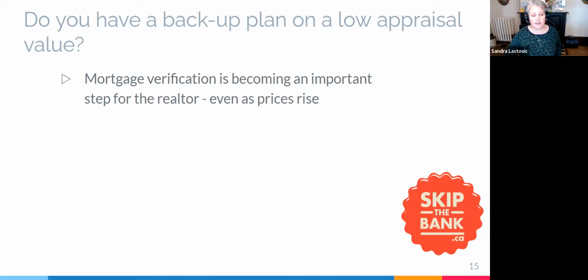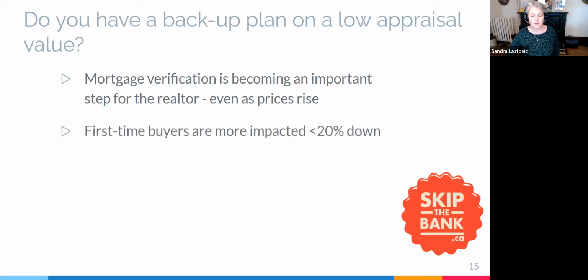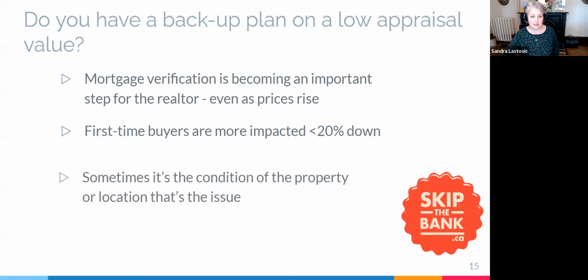The other thing that we're very careful about, especially for offers that have no conditions, is have you talked to your mortgage professional about a plan B in case there's a low appraised value? Mortgage verification is becoming an important step for realtors, even as prices rise, because we're doing more and more alternative loans and more private mortgages. So not only do people have first mortgages registered on the property, they may have a second mortgage or a lien from CRA, or some sort of lien against their property that's related to a business. Obviously, first-time home buyers are impacted more by a low appraised value if they have less than 20% down.